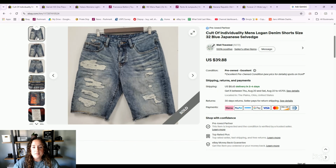So this is a pair of denim shorts, and because of the selvage, we were able to list them for $40, even with a few spots on the front. They only took 80 days to sell, so within goal, and they sold for full asking price of $40 on eBay, making my earnings $29.50.